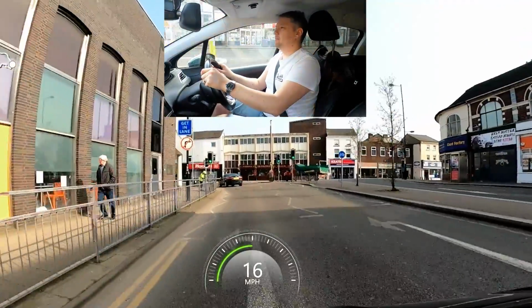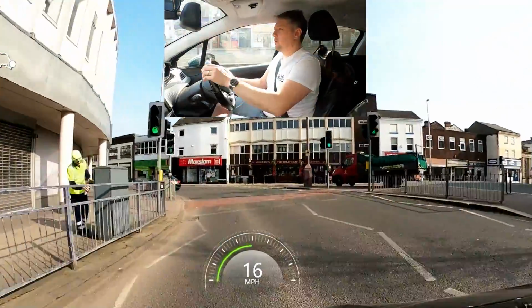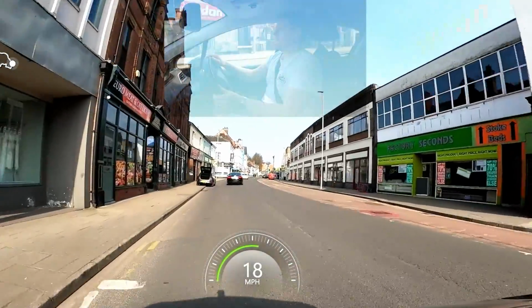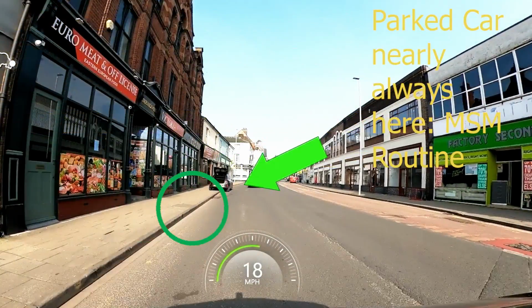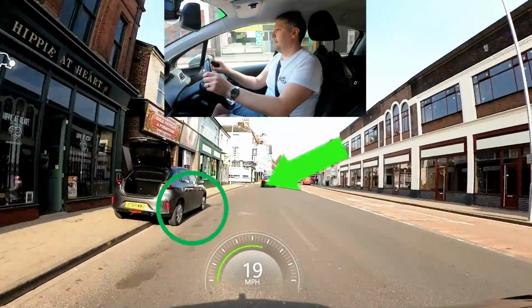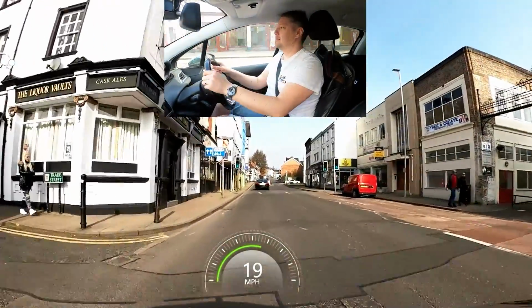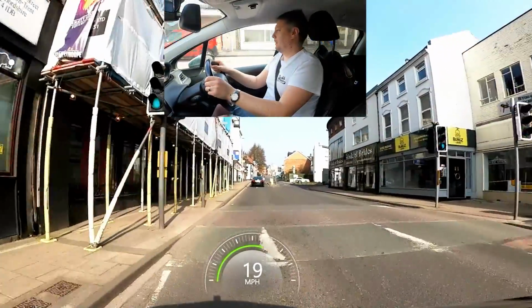£140 wasted. I say 140 if you're wondering, because it's £70 at least for the test, and then normally you're going to pay your driving instructor 2 hours, and around here it's approximately £30 to £35 per hour. So just gently following around, checking the mirrors.